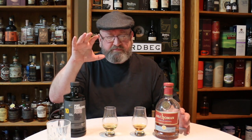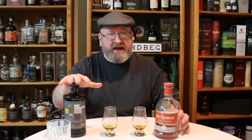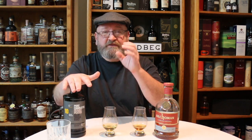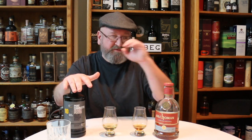So anyway, what I learned from this is there are a lot of core range whiskeys that give you a great bang for the buck, that if you can get them, you can know you're getting stuff that can be as good as the hard to find, rare, distillery only, single cask store pick bottles. They are as good. And so if you can get the Port Charlotte 10, be happy with it, even if you can't get one of these.